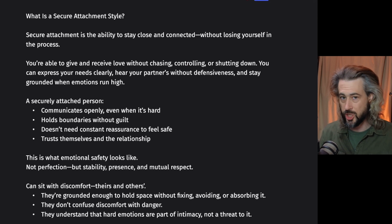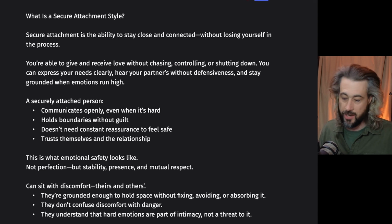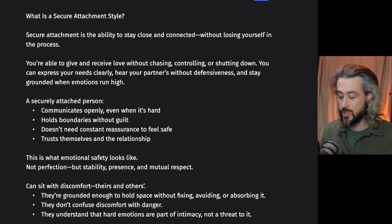We're going to start with a secure attachment. Again, this is the goal. This is where we want to get to have a beautiful and fun, loving, passionate marriage, right? So what is a secure attachment? Secure attachment is the ability to stay close and connected without losing yourself in the process. You're able to give and receive love without chasing, controlling, or shutting down. You can express your needs clearly, hear your partner without defensiveness, and stay grounded when emotions run high.